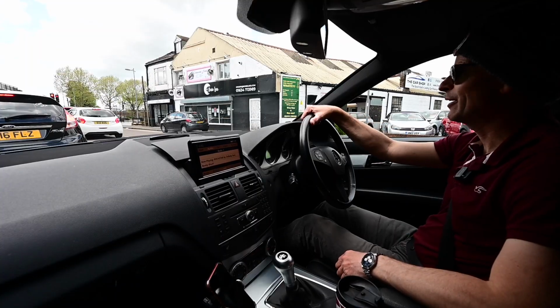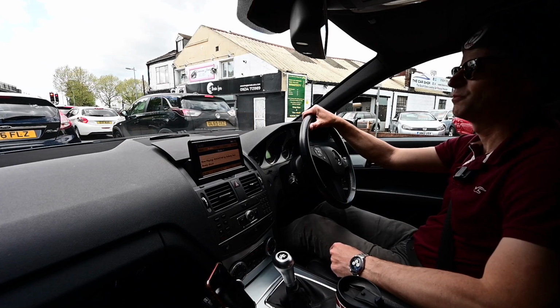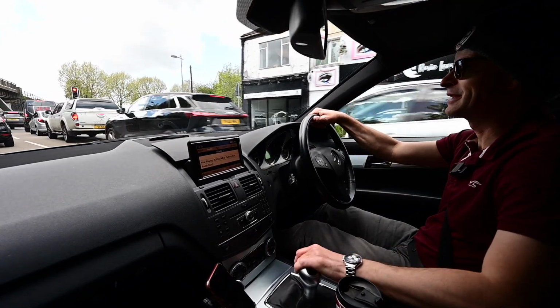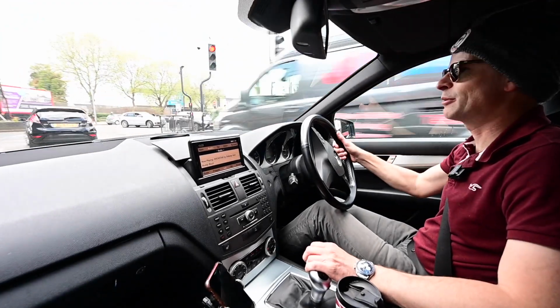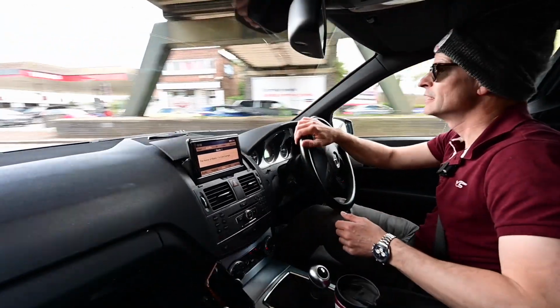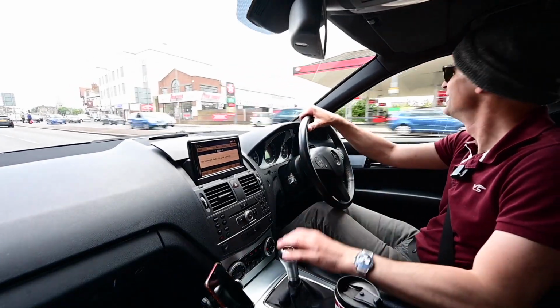So yeah, it now has a nice new set of Continental 18-inch, whatever size they are on the back, and older Continentals on the front, which will probably need replacing at some point later this year. I'll be honest, I actually don't know where I'm going now because I was just talking to the camera and not really navigating. I'm somewhere in Rochester. Let's see where this road goes. That's Rochester Bridge, here we are.